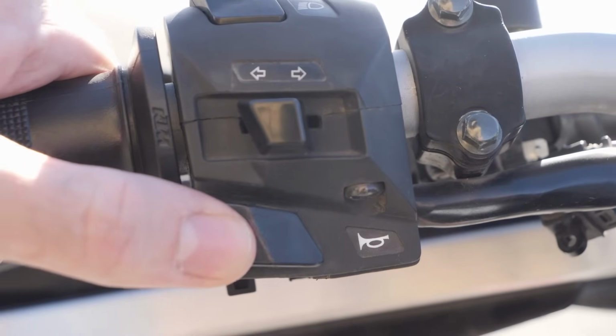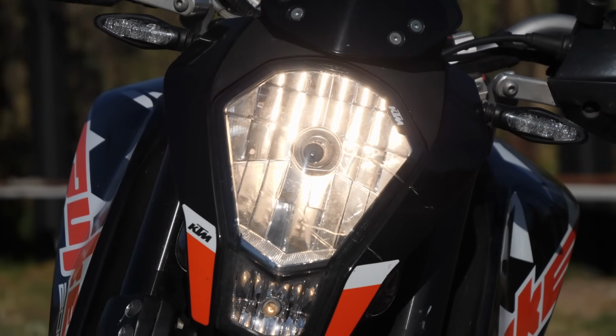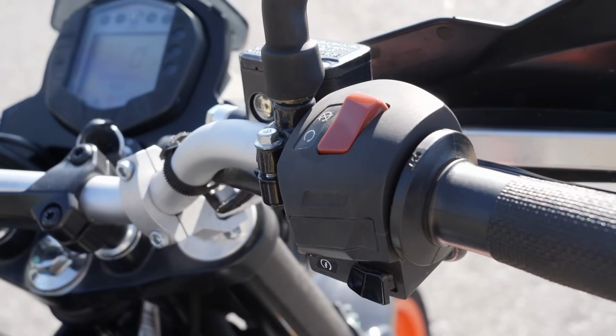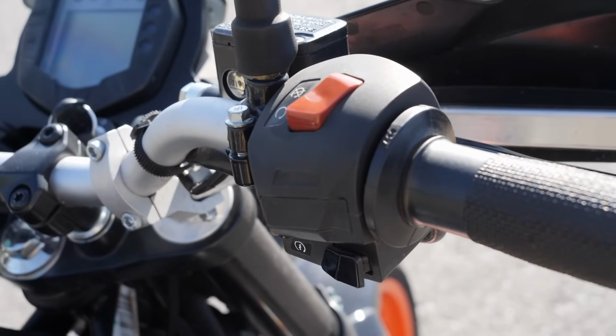A horn button and a high-low beam switch. Modern bikes usually have the headlight on by default, while older models might allow turning it off completely. On the right-hand side you'll see the kill switch, which cuts engine ignition, and the starter button.